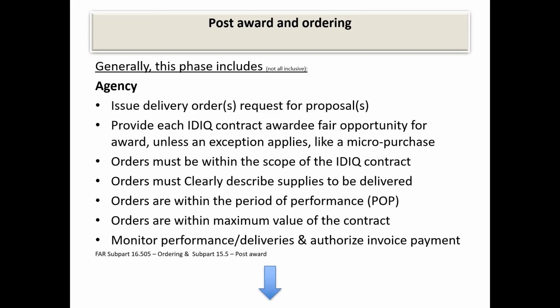Once they get the IDIQ issued and get contractors on contract, all orders must be within the period of performance. And these are going to be some of the particulars in the actual solicitation and in the contract. Once those contracts are awarded, orders are within the maximum value of the contract. And then, of course, the contracting officer is going to monitor performance and the deliveries and authorize invoice payments, accepted by the government. Next slide.